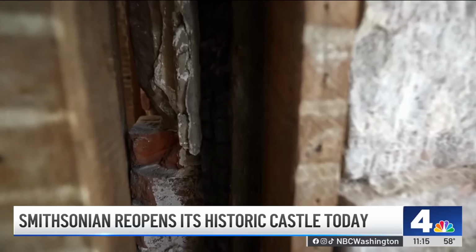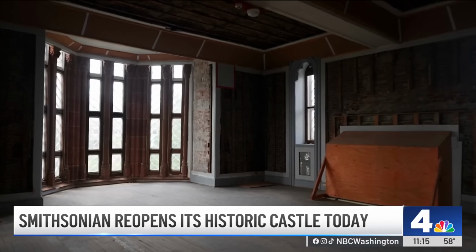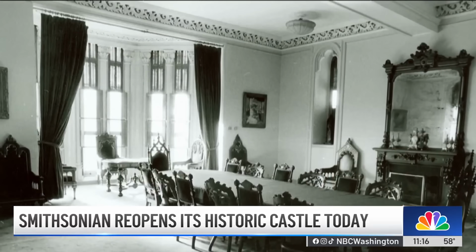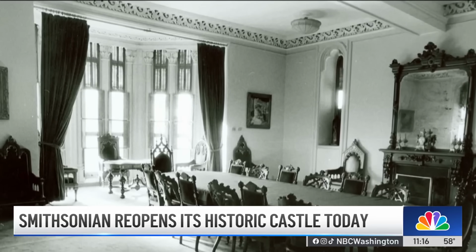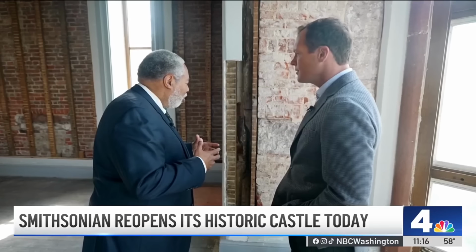Pretty remarkable that this is still relatively intact despite everything it went through. I think that what is really powerful is that fire destroys, but not everything. And part of what history is to bring back what has been destroyed. And this allows us to remember that moment in powerful ways.